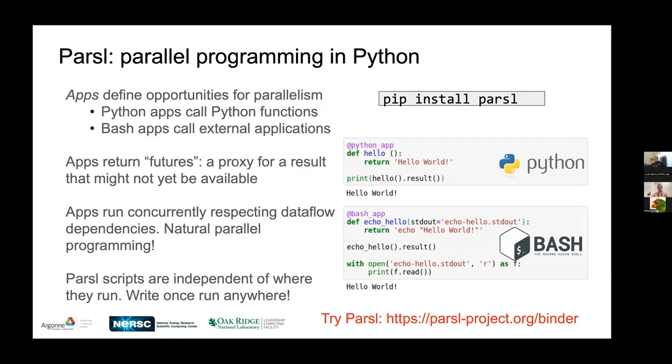And so we're not gonna spend too much time on the hello world today, but I do encourage people if they want to get a taste of getting started in Parsl to go to parslproject.org, check out Binder. If you cut off the binder at the end, you're on the Parsl website and can learn a lot there as well.